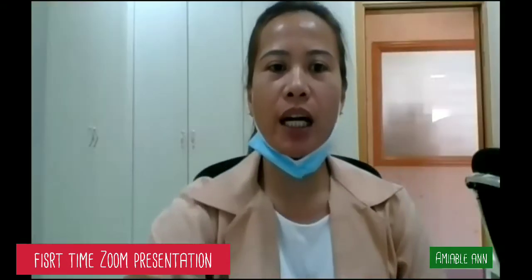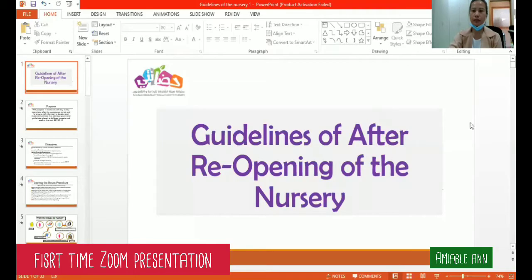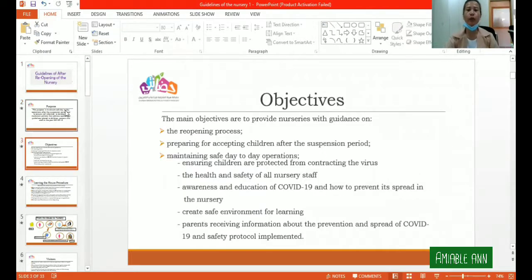I will start sharing the SharePoint right now. The guidelines after the reopening of the nursery. The purpose is to ensure safe day-to-day operations after the suspension period, and to develop and implement policies that address operational guidelines related to children, parents, and staff in the post-COVID-19 period. The main objectives are to provide nurseries with guidance on the reopening process.